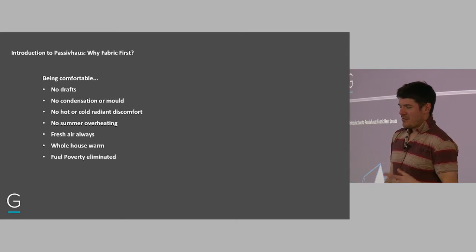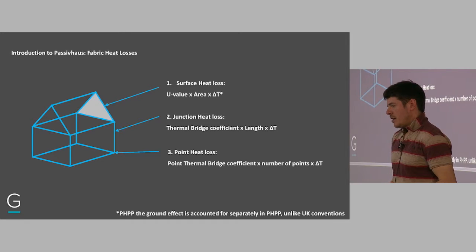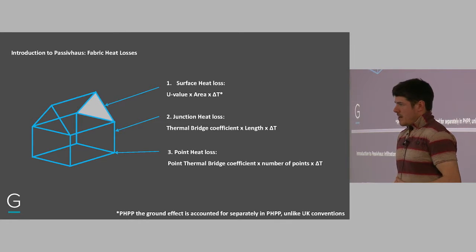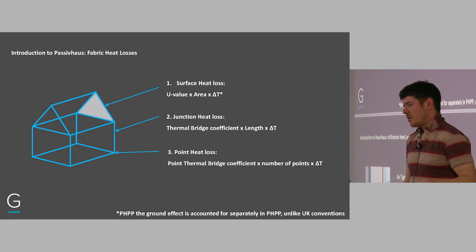And obviously, fuel poverty is a big topic nowadays as well, and we're involved with quite a large number of social housing projects. So I think we've got almost 150 social housing units on the books at the moment that we're working on. So it's a popular thing in that sector.